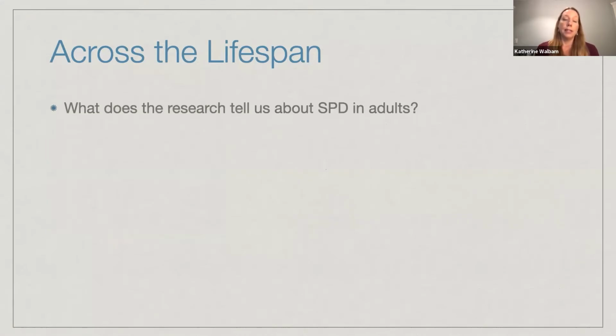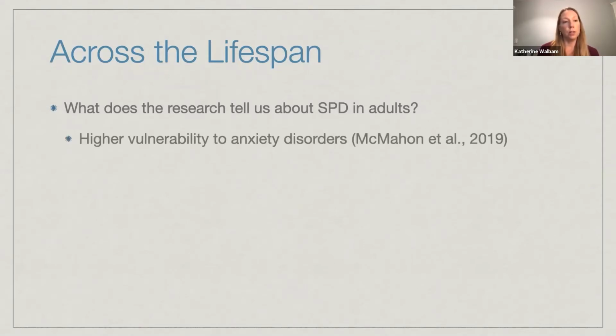So what does SPD look like in adults? There's a little bit of information that we can get from the research about what SPD looks like in adulthood. Generally, we're seeing a higher vulnerability to anxiety disorders, and this is related to the fact that high SPD symptoms in childhood seem to be correlated to high SPD symptoms in adulthood, and that leads to high emotion dysregulation that leads to anxiety.